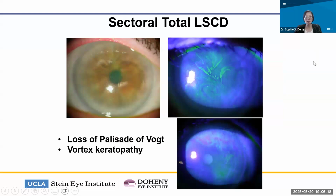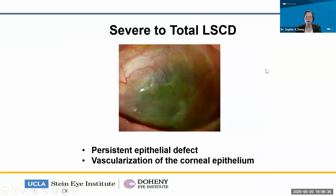In the more advanced stage, this sector that is affected could exhibit this wall-like staining pattern. There's lack of palisades of Vogt, and the epithelium could become quite opaque. In total or subtotal limbal stem cell deficiency, patients can present with persistent or recurrent epithelial defects, and vascularization of the cornea is often present in these eyes.